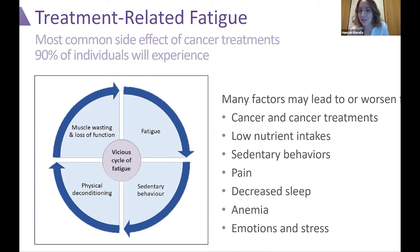But what happens if you're becoming more sedentary? You're not moving your muscle stores, so you're going to lose them. That leads to physical deconditioning and muscle loss, which further exacerbates fatigue, and it just feeds into this cycle. So it's one of these things that we do need to target early on and not just expect it to happen and deal with it, because it can end up leading to bigger issues down the road.